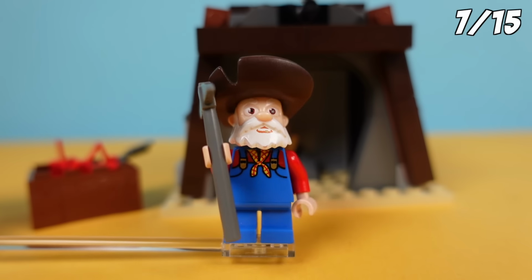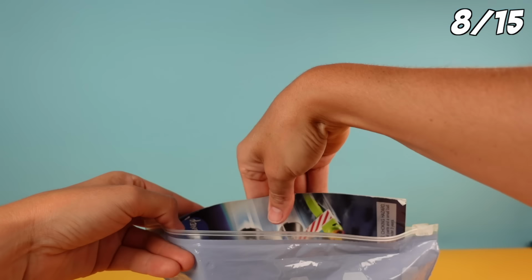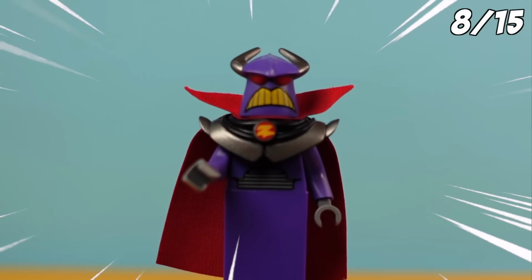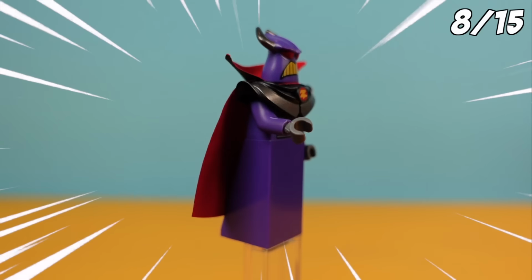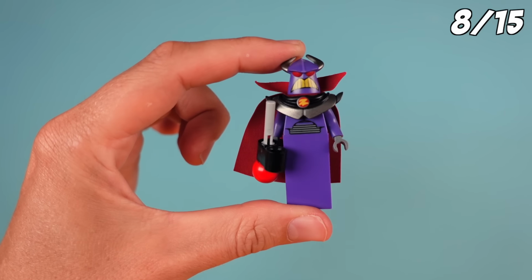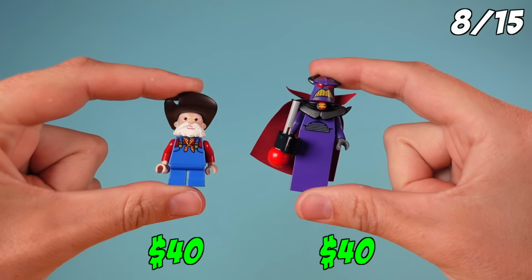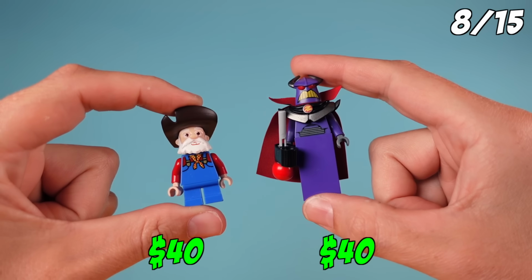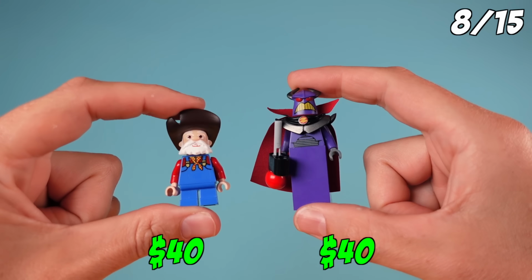With Stinky Pete out of the way, it's time to tackle the next Toy Story villain. And this next set introduces Zurg, the arch nemesis of Buzz Lightyear. And this cross-dressing, collar-loving Darth Vader knockoff is the second most expensive figure from Toy Story. So see if you can guess who the most expensive minifigure is, and let me know in the comments if you guessed right.